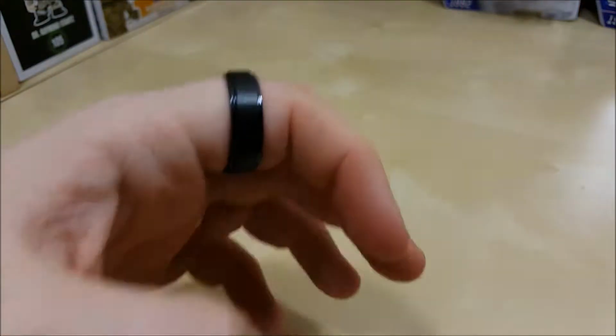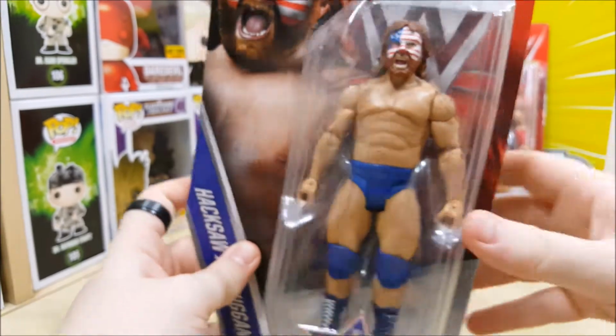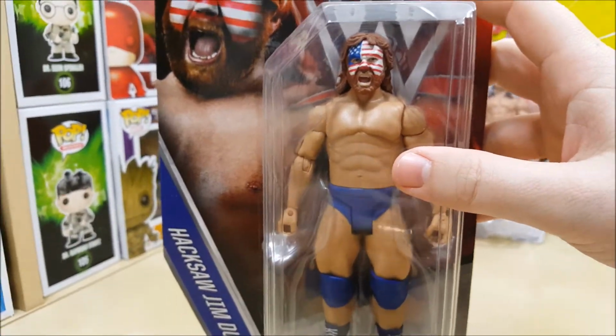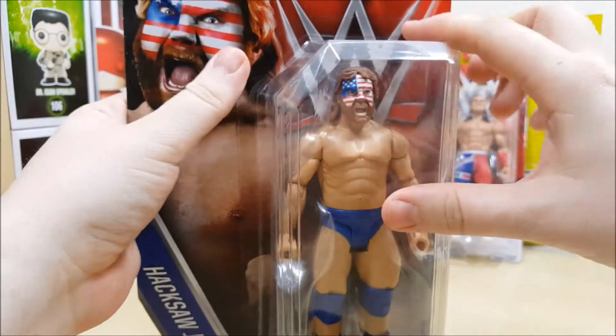Anywho, let's close them up a second. Put our WWE case over there. And I wouldn't say main event because it's all pretty cool, but we've got these awesome Mattel basic figures. Let's start with this Hacksaw Jim Duggan. Let's get the camera right. There we go. That should be good Hacksaw height.